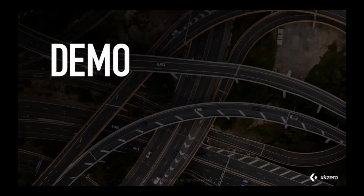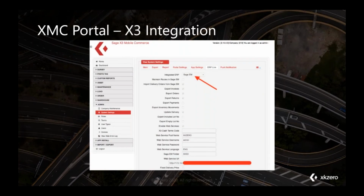So next, we're going to take a look at a live demonstration. But right before I do the live demo, I have a couple of screen grabs that I want to show you from the XMC portal regarding the setup and the integration of our solution.